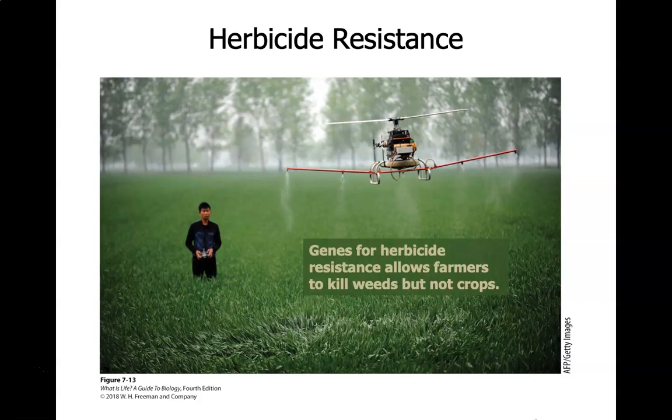This food biotechnology is also used in herbicide resistance. So genes are inserted into a particular crop that allows it to be resistant to herbicides that are applied to the field. So those herbicides can kill the weeds but not affect the crop that you're trying to grow. This began in the 1990s when researchers discovered a bacterial gene that actually confers herbicide resistance. So your crop is grown with that gene for herbicide resistance, but the weeds surrounding it are not. So you can spray them with the herbicide and not affect your crop population.